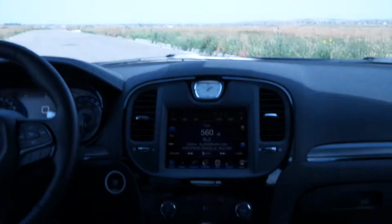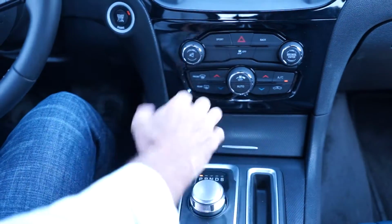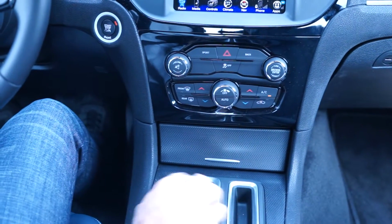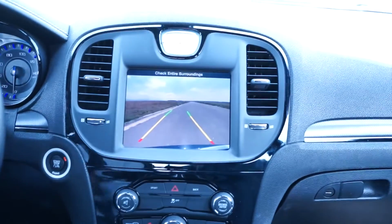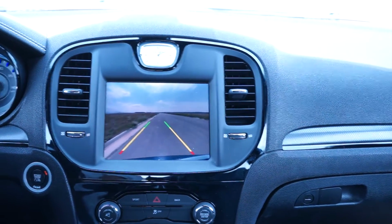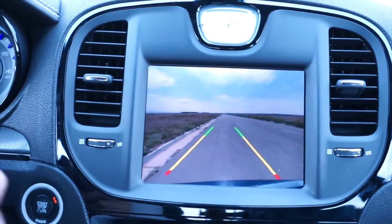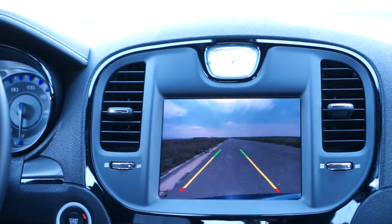And then one thing that the Chrysler 300 has, which I think is really cool, is instead of having a gear shift or a center console shifter that you're moving up and down, it's just got the nice quick knob, which is really cool, which I'll put in reverse right now. The camera is going to come up. It doesn't have grids on it, but the lines do move to tell you what direction you are going. If you want to get close to the curb, you just watch the green, get in tight. Tells you exactly how far away you are. There's no split cam or anything along those lines, but again, this car is only $39,000.